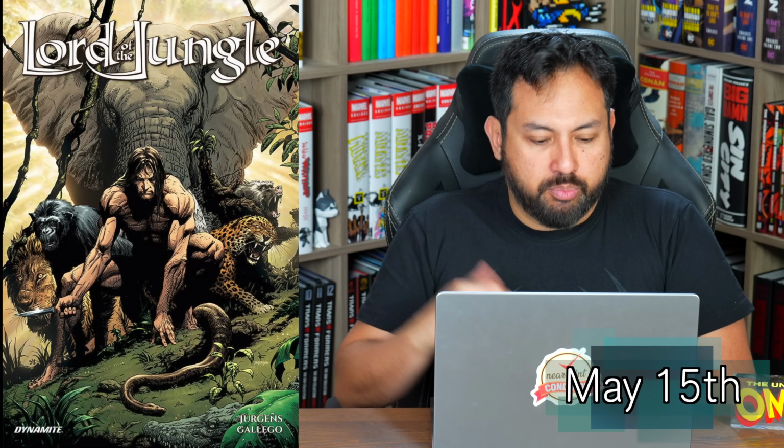And it looks like an original graphic novel, 208 pages, $12.99. And from the world of Dynamite, we have Lord of the Jungle. I always think of the Phantom when I hear that. Dan Jurgens, Benito Gallego, Gary Frank doing that cover. This collects issues 1 through 6, so it's a book about Tarzan. That cover is killer. And man, Dynamite's just cranking them out this week.